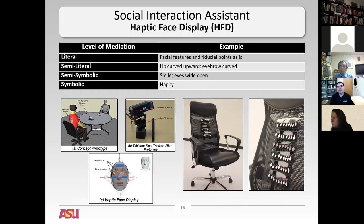We also identified that there are different levels of mediation, so different levels of abstraction. You could have a literal mapping where you basically track the features of a face and display those directly. You could have a more symbolic mapping, like, okay, they're happy, sad, surprised, like you saw with the first prototype. Or you could have sort of a middle ground. And ultimately, for the bulk of this work, we decided to go the middle ground and specifically focus on facial action units.